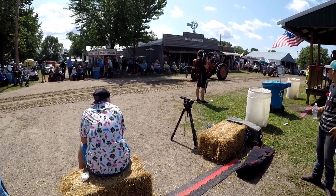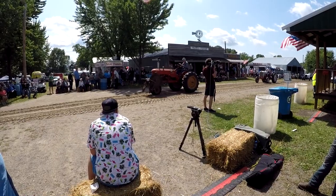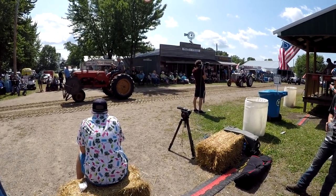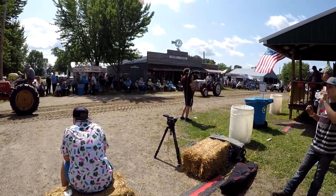Look at that, he's got the sawmill on and everything. He's ready to go. After that, we have unit number 209. This is a 1954 Ford NAA, owned and operated by Ed Wetterstrom.